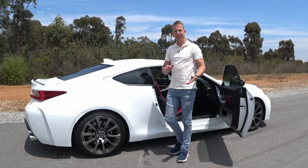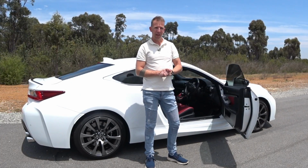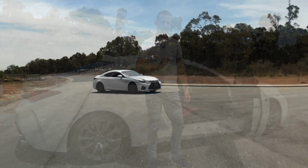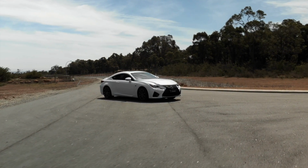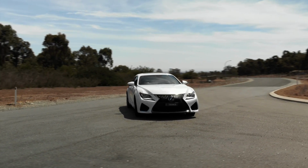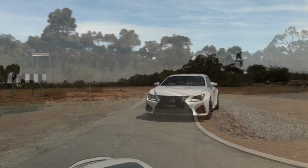The RCF has often been described as a Japanese muscle car, and mechanically it ticks all the right boxes. But let's talk about the styling. Lexus will tell you the guiding principle for the design of the RCF is functional beauty.